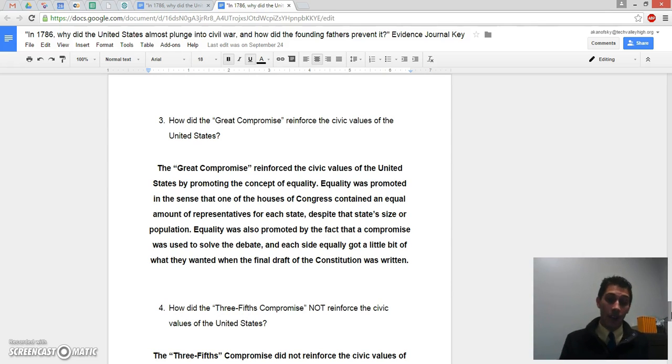Third question, how the Great Compromise reinforced the civic values. Basically it extended equality in two ways. Number one, both sides in the argument got a little bit of what they wanted. They were both treated as equals. But more importantly, there's a house in Congress, and it's the more important house, the Senate, that has equality among all the states. Every state gets two representatives, no matter their size, their state population. And that's equality right then and there being put into our new government. So that was exciting to see.